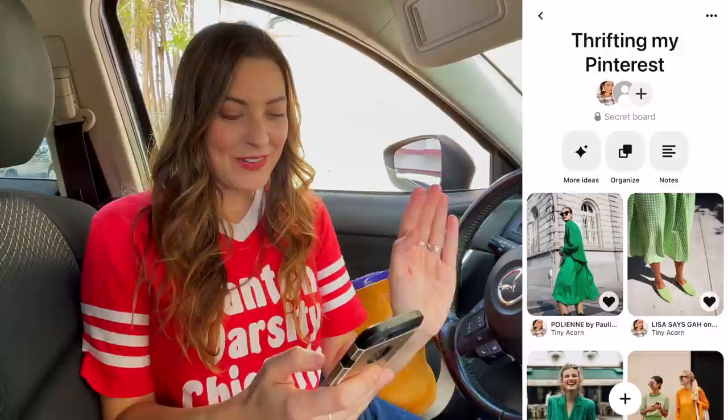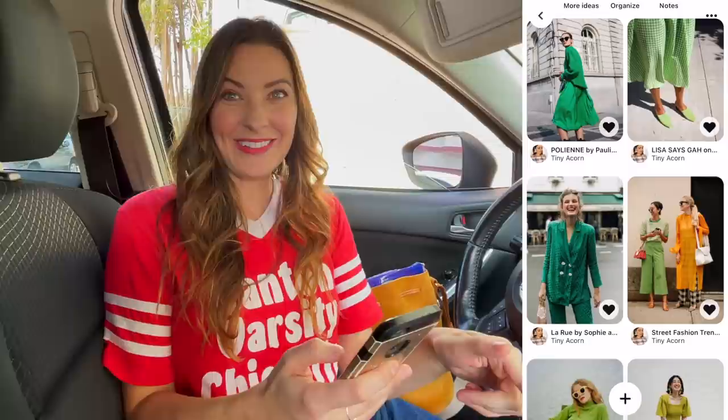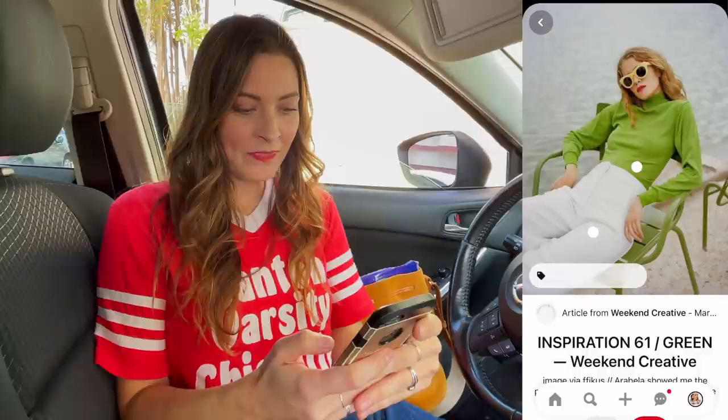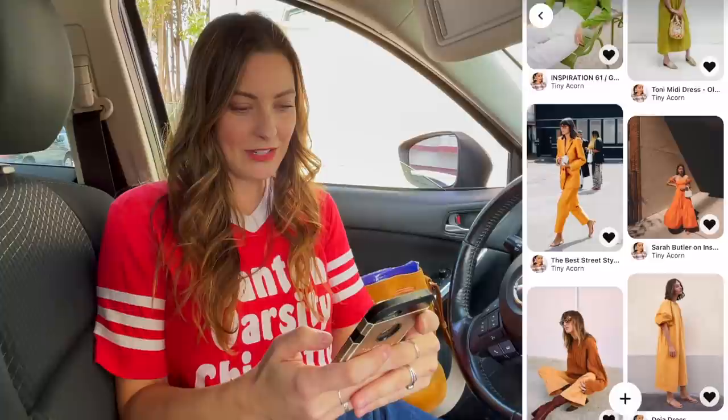All right, guys, so I'm here in the car with Kristen. Hey. So we're about to share what we are going to be going thrifting for. Okay, so for my Pinterest, green and orange are the colors that I'm looking for. Oh, I'm looking for a lot of green too. Yes. Green. So I have a bunch of different greens, like lime green, pea green, emerald green. I don't know, I'm just drawn to that right now. And then also oranges. I'm very into orange lately. And so any sort of bright orangey color.